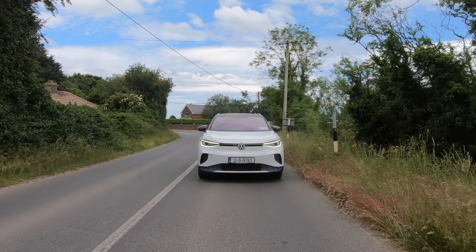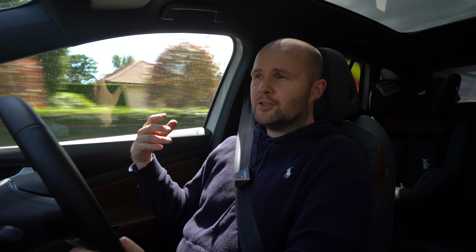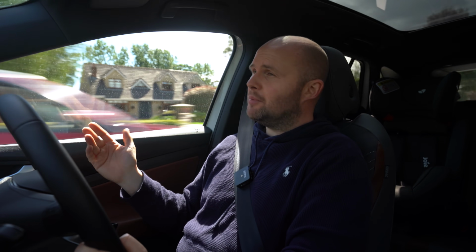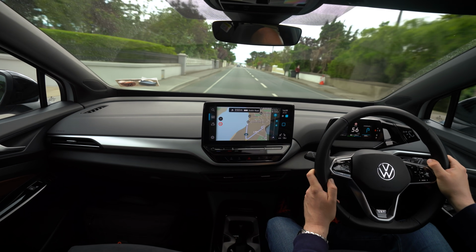Another huge bonus of electric vehicle driving is they're nippy. So there's a gap in the traffic, you'll get into it that you probably wouldn't have been able to get into in a normal fossil fueled car. And that nippiness is generated by, in this case, a 204 brake horsepower engine. It's rear wheel drive, so all the power goes to the back of the car.